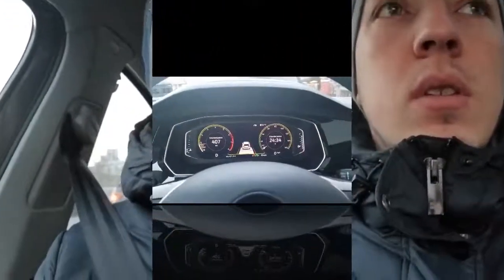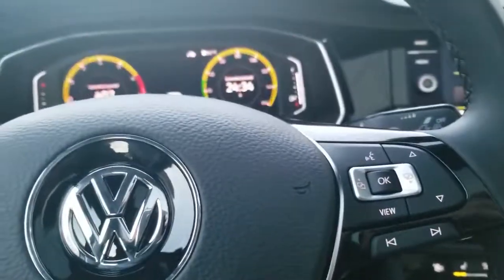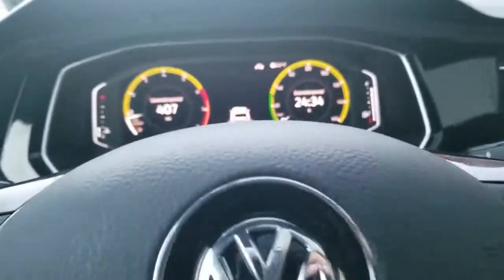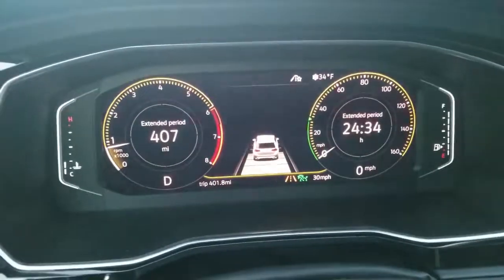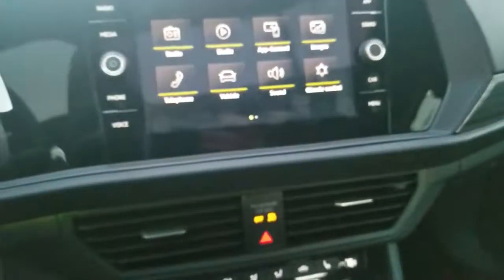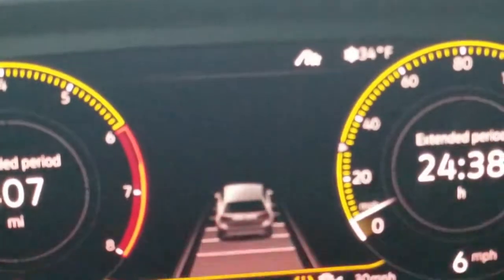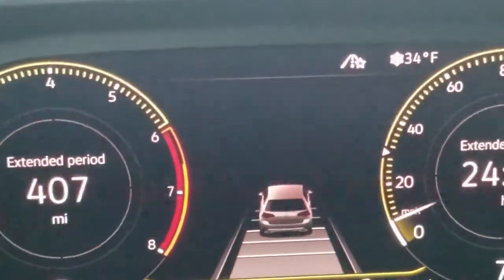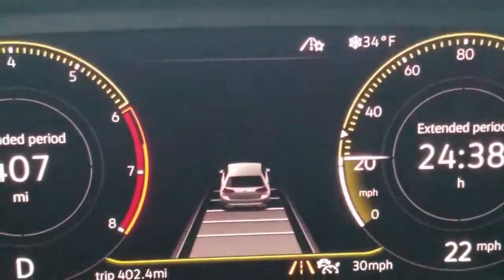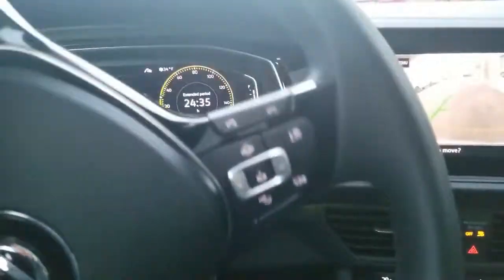That was stupid. You wanted the Golf. You wanted the Golf so much, but you didn't have enough money, and you bought yourself a Jetta. And Volkswagen makes fun of you. So, see over here, Golf. See over here, Golf. And you're in a Jetta. It's like, you wanted the Golf, you didn't have money, you got yourself a Jetta. Doesn't look that nice, but it has all the same features, and instead of a hatchback, it's a sedan.